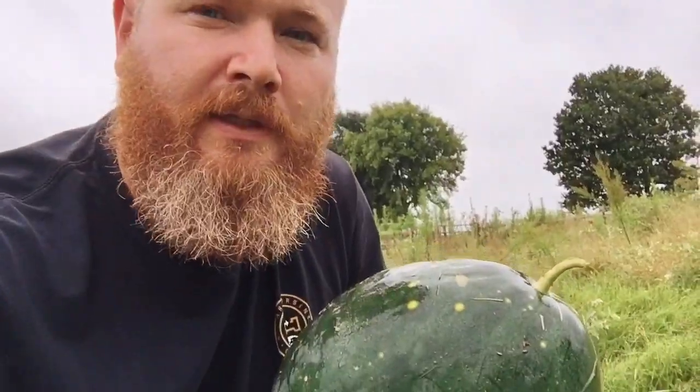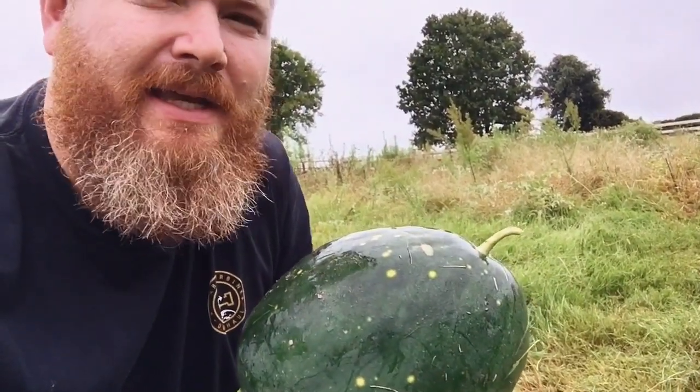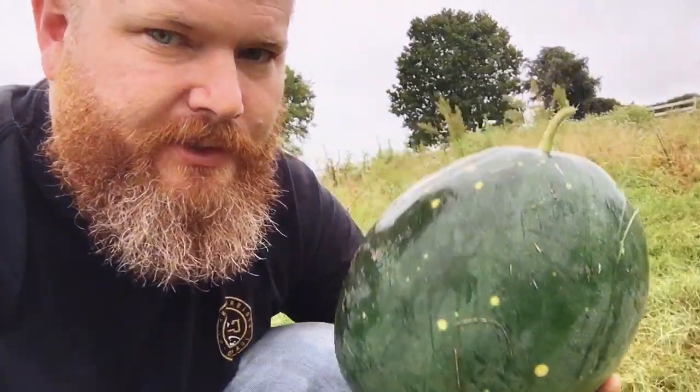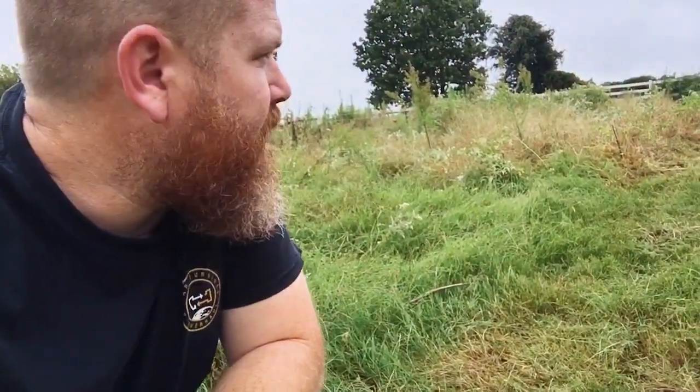Here's some of our last watermelons in the patch, and we probably had 100 or so, maybe a little more watermelons this year, so it's a pretty good year for watermelons. There's still some vines out there that are still growing, but I don't think they're gonna have enough time to produce anything, so we'll probably just mow those down and get started with prepping for next year.